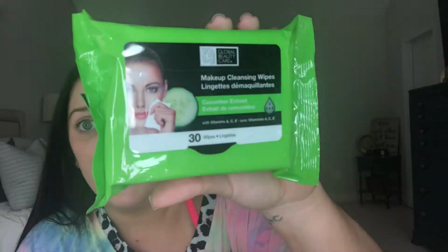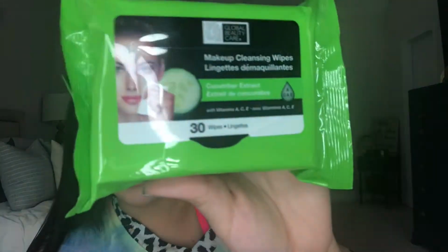Okay, so I'll start out by showing y'all a few things that I grabbed that aren't really makeup, but they relate to makeup. I saw these makeup wipes, and in the video you saw they had like a bunch of different kinds. They had like charcoal ones, and then they had like collagen ones, and they all do different stuff, but these look like the ones that I used to like from Garnier Fructis. They're the cucumber ones, and they're makeup cleansing wipes, which is what I use all the time, every night. So I grabbed these because for $1 you get 30. I mean, come on, $1. This is crazy. So grabbed these.